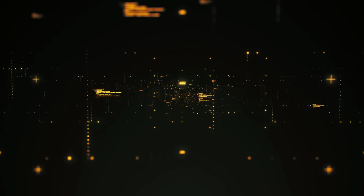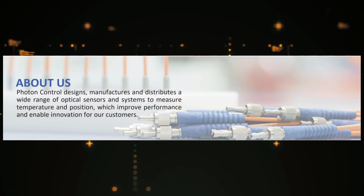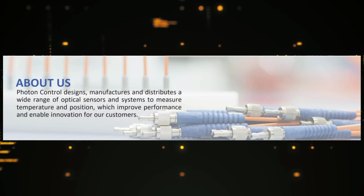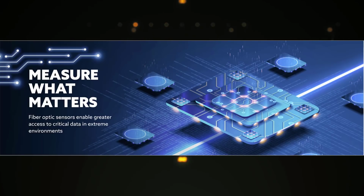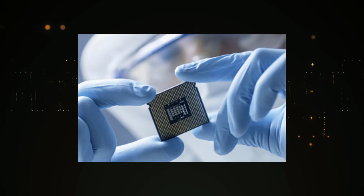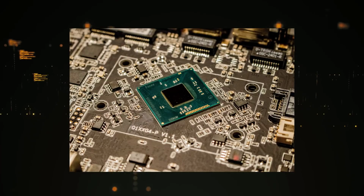So what exactly is it that Photon Control does as a company? Photon Control is an industry leader in the manufacturing and production of fiber optic sensors. Photon Control focuses primarily on temperature and position sensors, which are used in the manufacturing and testing of other technology hardware. Their largest business application or vertical for their sensors is that they are in the manufacturing supply chain of semiconductor chips. These are chips that are used in almost every piece of technology in the world.